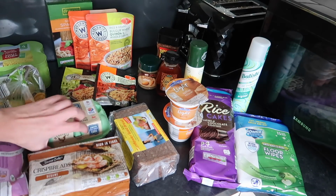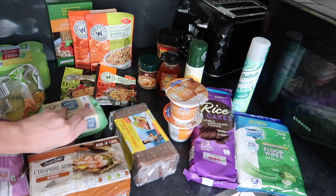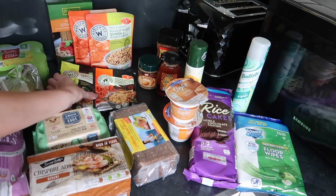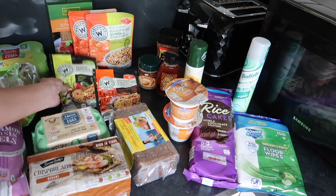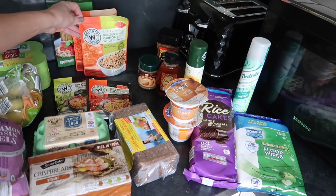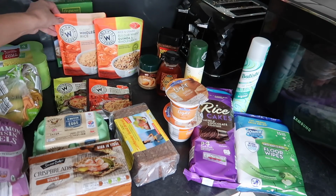Eggs, we always have eggs in. I wasn't sure how many we already had, so I just went for a half dozen. And then these again to stock up and have in the cupboard. Roasted vegetable couscous, tomato and garlic couscous, and then some bulgur wheat and quinoa whole grain rice.